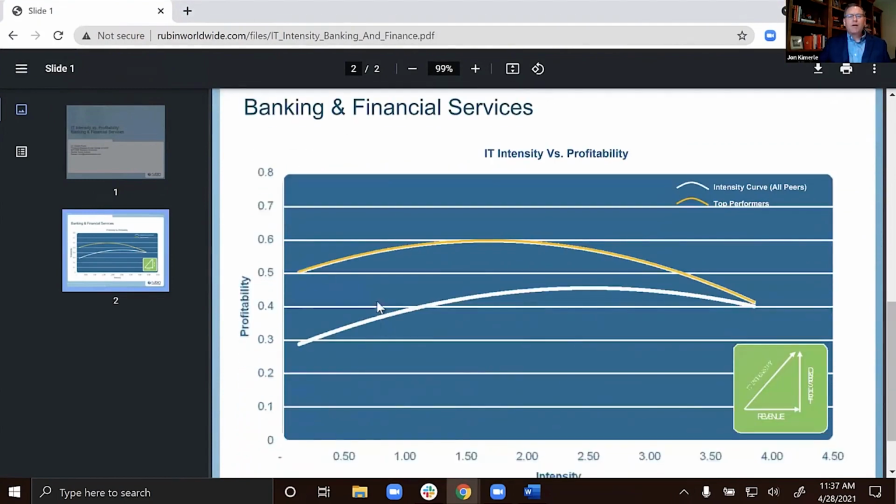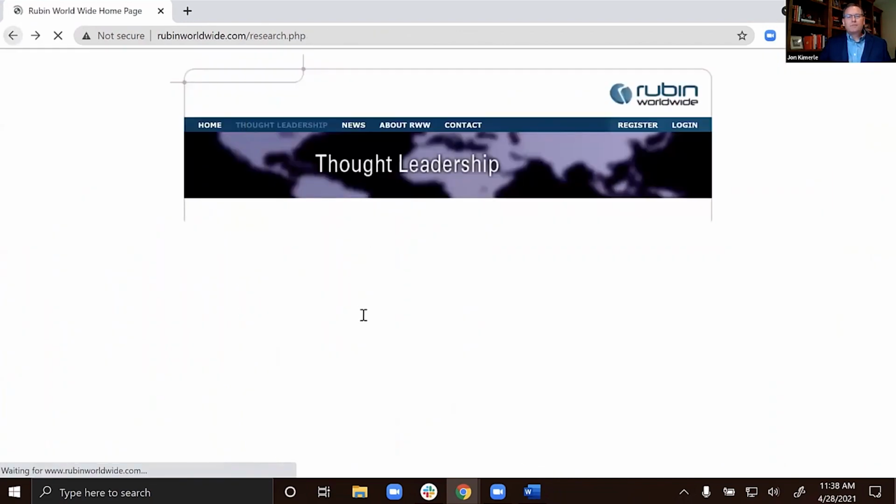So if you look at their curve, it resembled probably what you thought: the sweet spot, where you wanted to be, was somewhere in the middle. It was a concave curve, that if you spent too little, you weren't as profitable, and if you spent too much, you weren't as profitable. So now let's look at the healthcare industry.